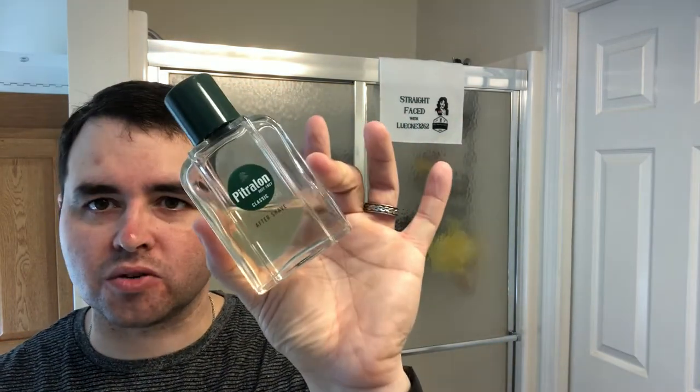Aftershave today, Pitralon. I think it'll go really well with the pine. And then I'm going to finish off with some Lisa's post-shave elixir, the Irish Green Tweed.